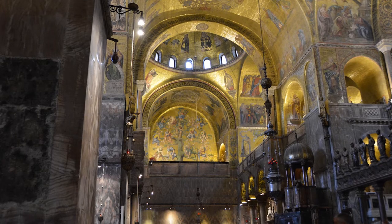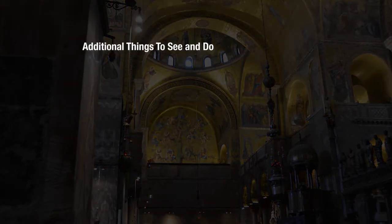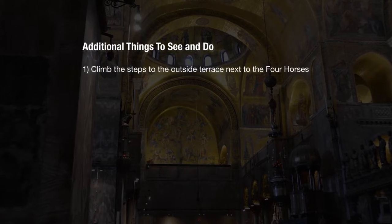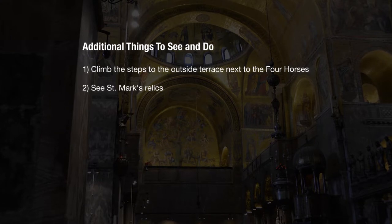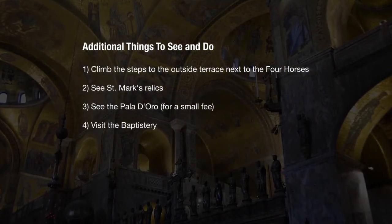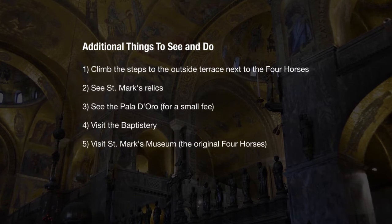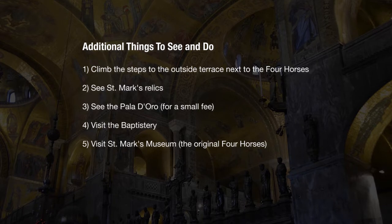While we saw a lot of St. Mark's Basilica, we didn't see or do everything, so here are some additional things to see and do. Climb the steps and go to the outside terrace next to the four horses. See St. Mark's relics. Pay a small fee to see the Pala d'Oro. Visit the baptistry. Visit St. Mark's Museum, which holds Persian carpets, fragments from mosaics, tapestries, and other church treasures.